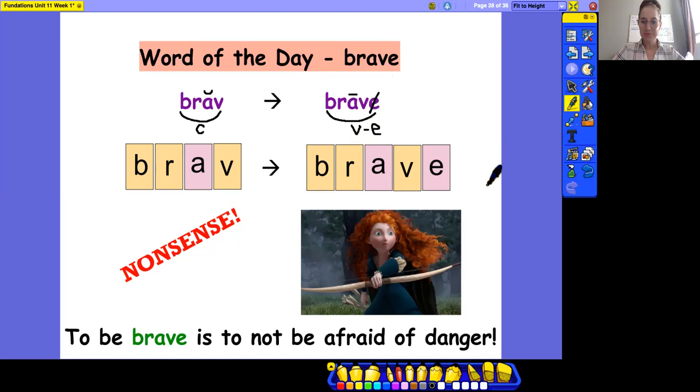And brave, as you can see from our character in the picture here, to be brave is to not be afraid of danger. So maybe you are brave when you sleep in your room alone at night, or maybe you are brave when someone picks on you and you stick up for yourself. You can have a lot of courage when you're brave and not be afraid of danger.